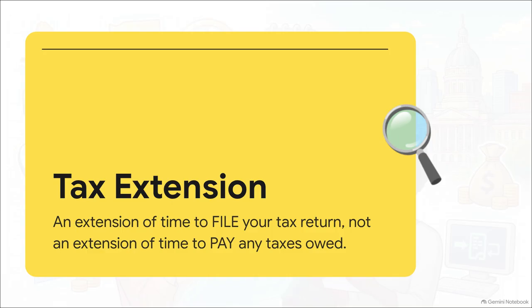Now, we have to clarify the single most misunderstood concept in all of tax filing. Listen closely to this part. A tax extension is an extension of time to file your tax return. It is not an extension of time to pay any taxes owed. Let me repeat that. If you owe the state of Indiana money, that payment is fundamentally still due on the original April deadline. It just gives you more time for the paperwork.